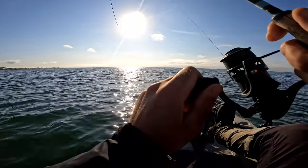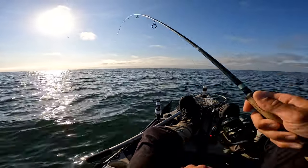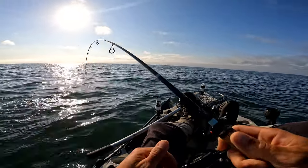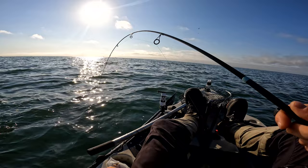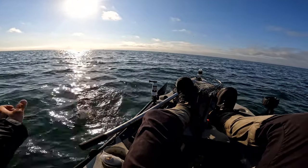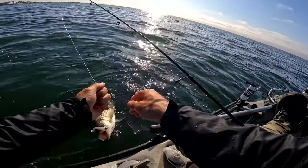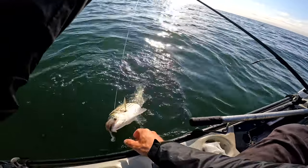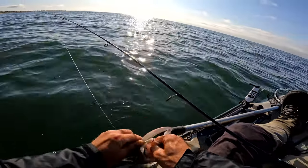Got some decent weight going on here. They like that little paddle tail for some reason. Or they're just very aggressive. He's not really that big. He took a nice little run there though. A little bit of size to him. He's just fat. Just a fat fish. You are a fat fish, my guy.